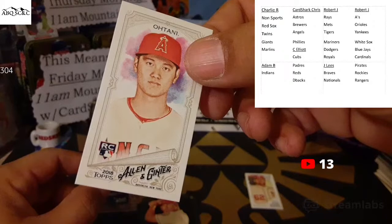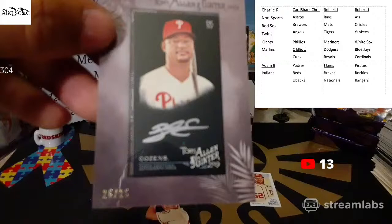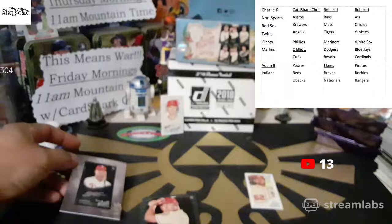So that was our opening today, 2019 Allen and Ginter X. Long time coming. That is a great mini framed card there for Card Shark Chris. 25 out of 25. Silver ink. Mini Allen and Ginter X framed autograph. Boom.